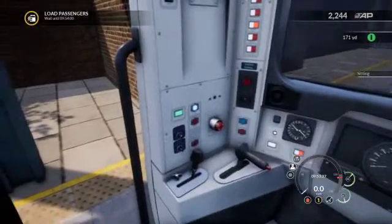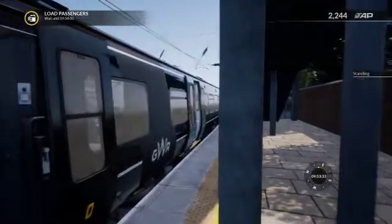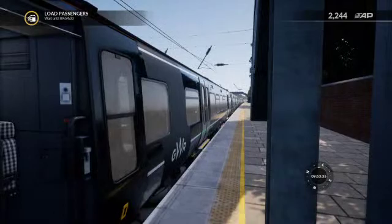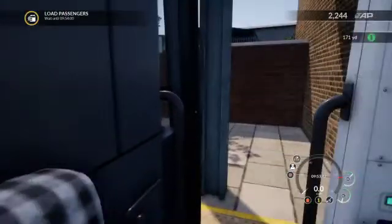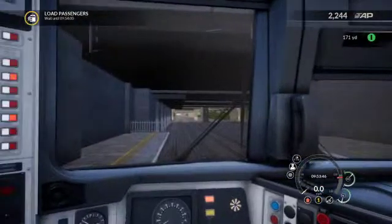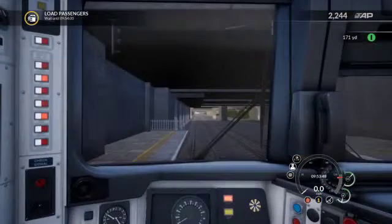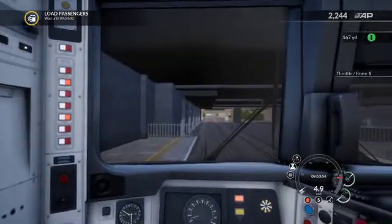Anyway, let's go then. 30 seconds, we're slightly early. Alright, just gonna wait a further 10 seconds. By the time this door is shut, I think that's when we go. 3, 2, 1, go. Right, so we're now departing Ealing Broadway.